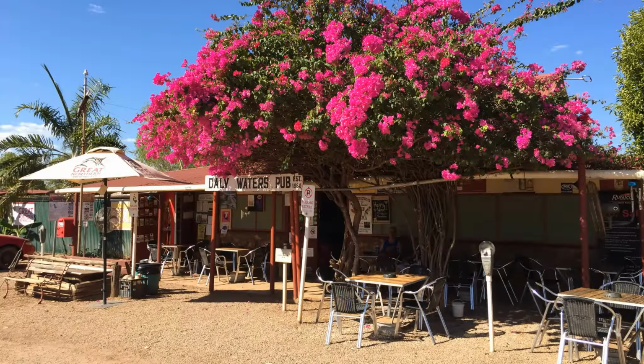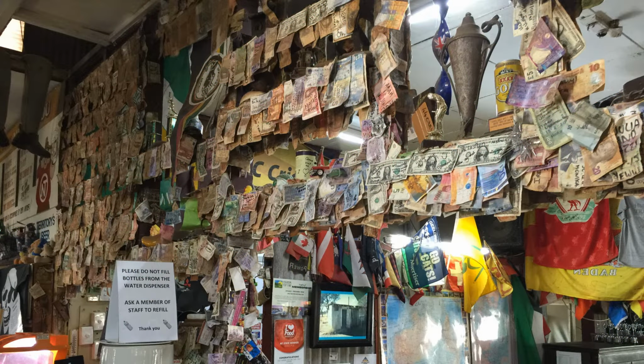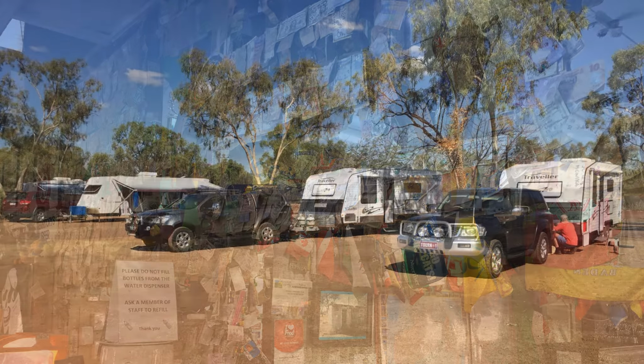Now looking at the campground at the back of the Devil's Marbles National Park area. This isn't the first time we visited Daly Waters, but it is actually the first time we've stopped there overnight. Normally it's quite crowded, you'd have to be there quite early.